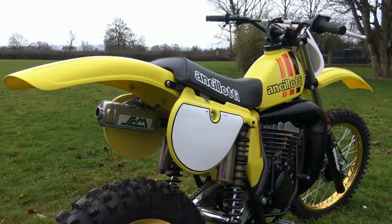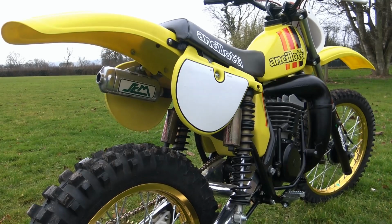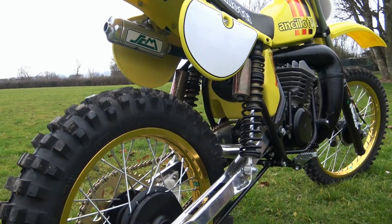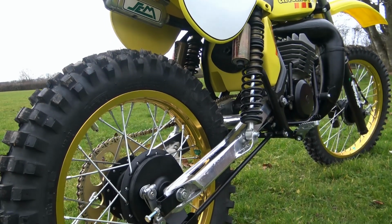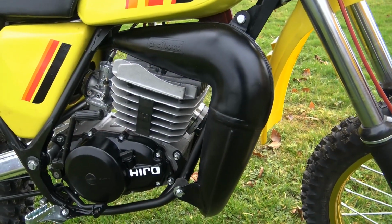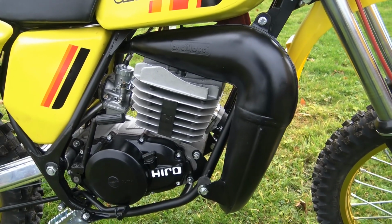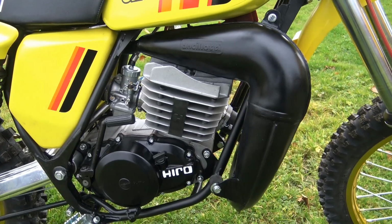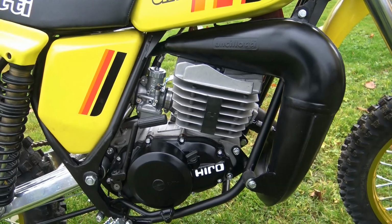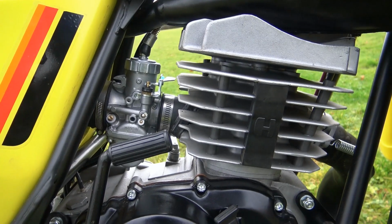But this bike has never ever been started and has never even had a drop of fuel put in its tank since 1980. So if you want to take a look at a bit of history and just what one of these Italian Ancelottis would have looked like in 1980, then this is it. Now the bike is certainly a purebred Italian stallion with Italian front and rear suspension. It also has an Italian frame and swing arm, and is even powered by an Italian-made two-stroke Hyro motor.